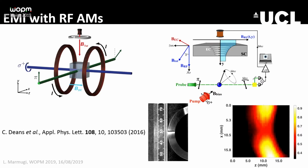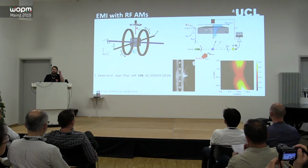This is obtained, as everything I will show you today, in a shielded environment, and these are just raw data plotted in a color scale matrix. In this case, you can see a crack in an aluminium ring, which was great for us, but it was sort of easy.